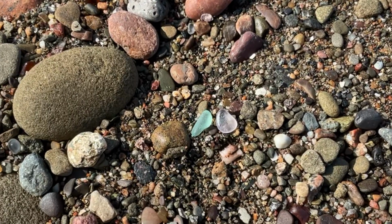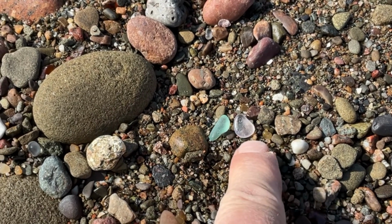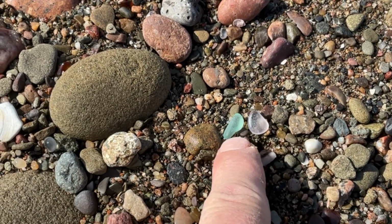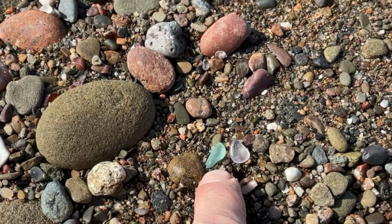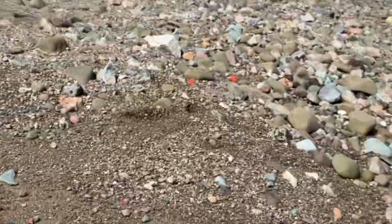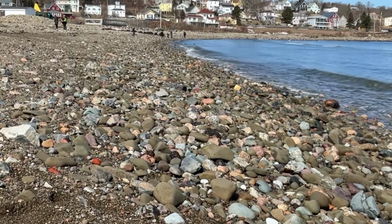Take a look at these awesome finds over here, everybody. This one over here is going to be manganese glass, so it's got a nice shade of lavender, and then I found a nice light shade of aqua turquoise over here, and there's still sea glass all over the place. I got to get picking. The tide has come out and there's people all over the beach now.